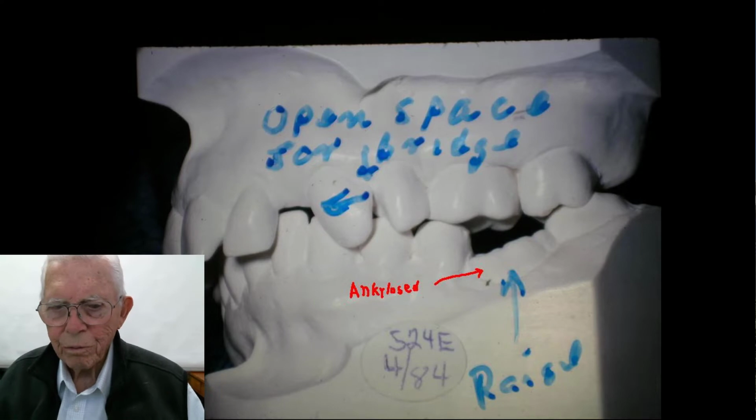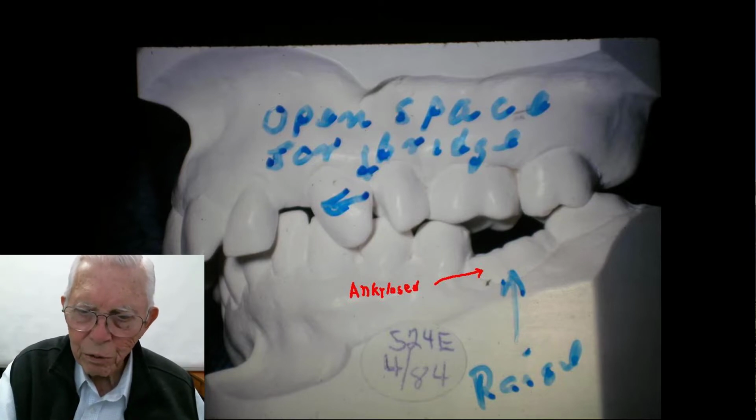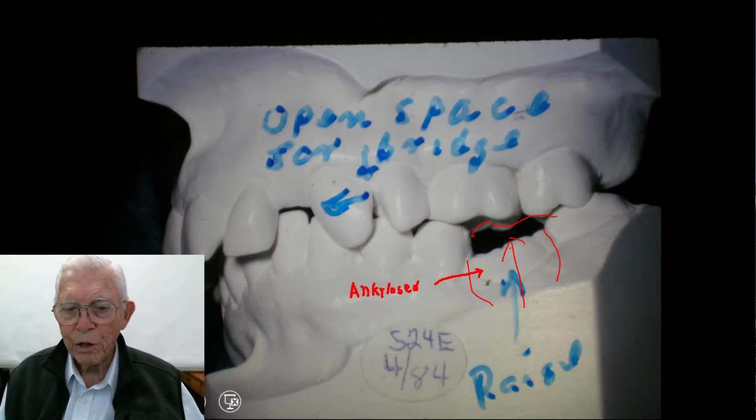This model that I'm showing right here has a 6-year molar that is ankylosed. It's down in here. We're going to show it on X-ray. And to break this thing loose and get it up where it would come on up here, it was very difficult for us to do. And this is true with any tooth in the mouth that gets banged up on something.